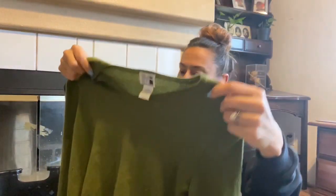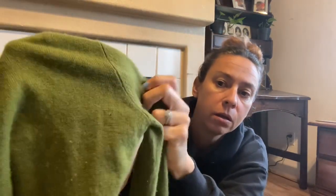And then the last thing that I can't sell is this Modern Images. It's a 100% cashmere V-neck green sweater, but there is a hole right here somewhere.